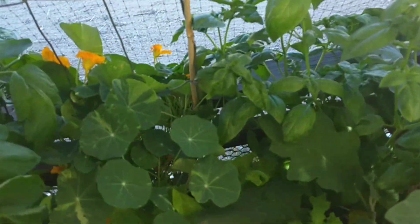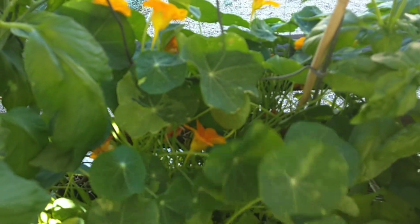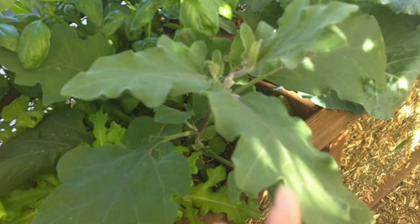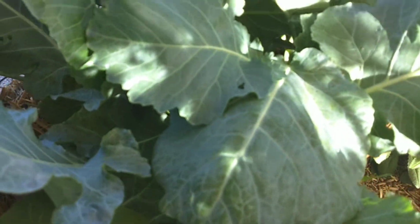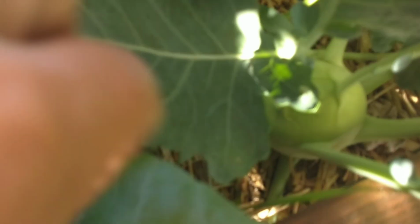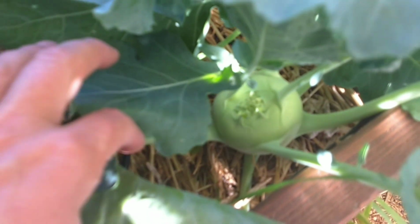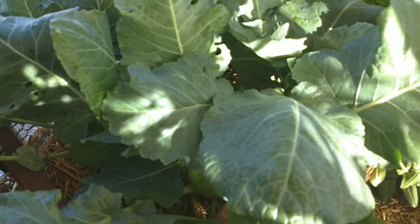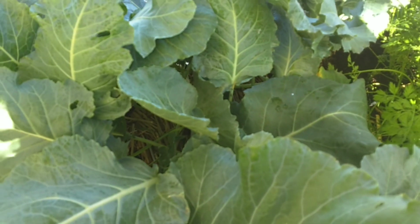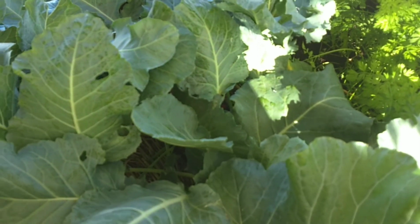Another tomato, nasturtium here in between, a bunch of flowers on this one also, another basil, another eggplant. And here is my kohlrabi. Let me show you. Oops. There we are. Beautiful. I had one already on a salad, and I can harvest this one here as well, the one I just showed you. I also started to eat the leaves.